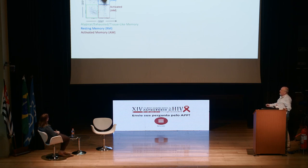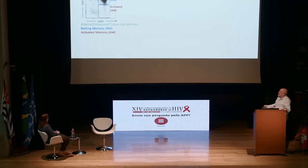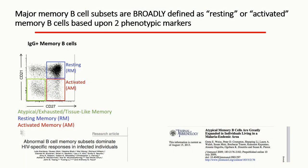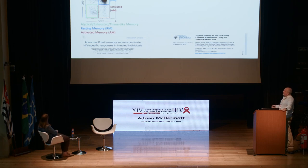B cells traditionally are subsetted into resting, activated, and then there's this region here, which is called the atypical, the exhausted, or the tissue-like memory population. And this is CD21 negative, CD27 negative. In HIV pathogenesis, this population increases over infection until such a time when you go on to antiretrovirals, that population then decreases and it all moves back into these two populations. But this has been noted also in malaria, in HCV, and HIV.